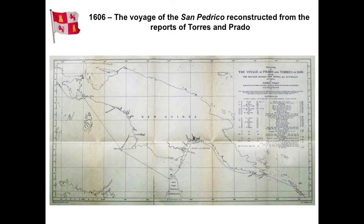Now, Torres never made it back to Spain. The last we know of him was a letter from Manila complaining that they weren't providing a ship for him, he and his crew, to get back to Spain. He did send these logs and some maps, I think four maps. Three of those maps still exist, and they essentially describe this part of the voyage. But the main map, which would have shown the Torres Strait part, has never been found, so that's missing.